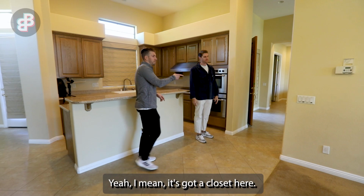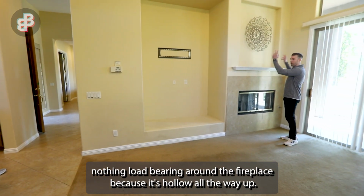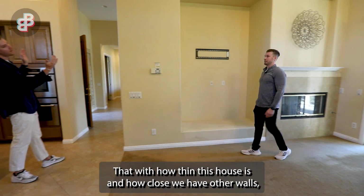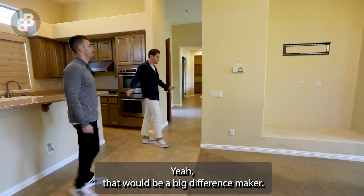It's got a closet here. This is just a niche. And there's nothing load bearing around the fireplace because it's hollow all the way up. I think this whole wall could come down, but with how thin this house is and how close we have other walls, I would say it's probably not, but we're gonna have to check it out. That would be a big difference maker.